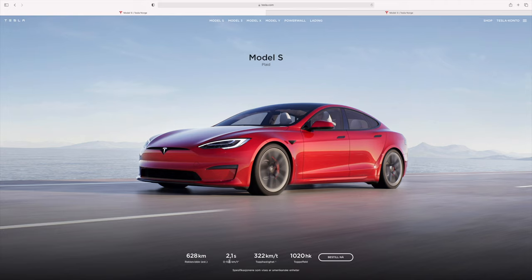So let's start off going through the Tesla website and check what's new and different. Now we are on the Tesla website, so you can see what's new here. The obvious is the range, the top speed, and the 0 to 100. By the way, I'm using the metric here. Wow. It's just so crazy. Crazy numbers.